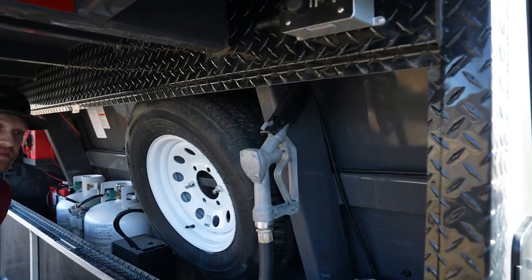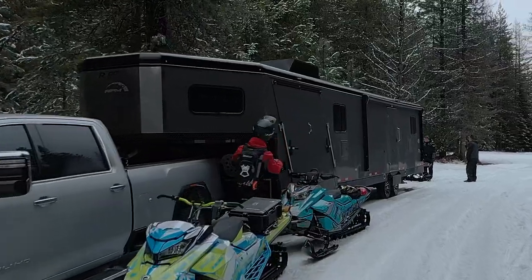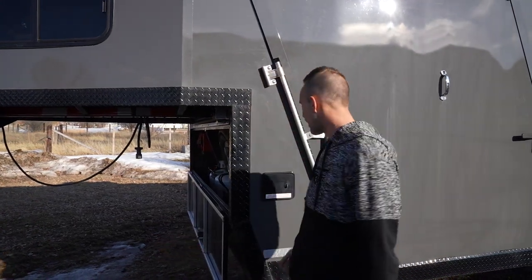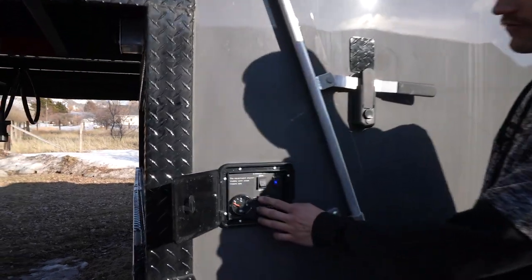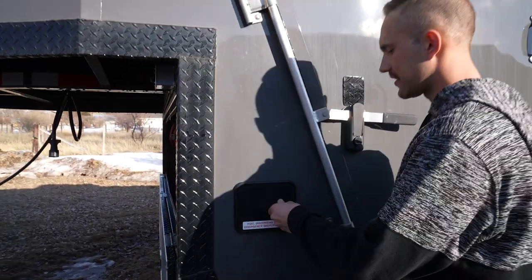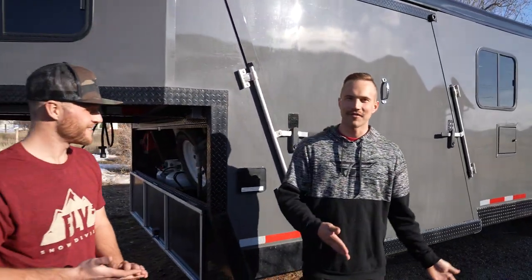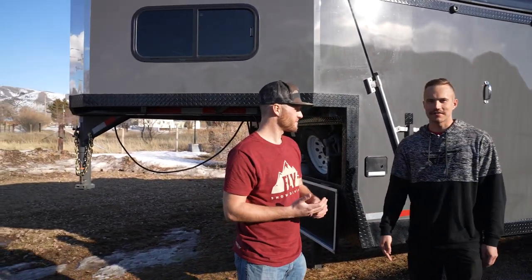This is a pretty cool thing and something that we've used a ton this season, actually more than we ever have. In the back, right over the axles, there's two 40-gallon fuel tanks. And it's controlled right here. You can flick the pump on, you can read the level of the tanks, and you can switch between the two tanks too. That being said, you could put race gas in one and regular non-ethanol in another. We usually just use it for sled fuel though.